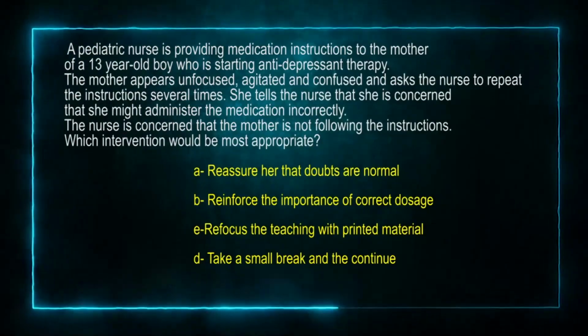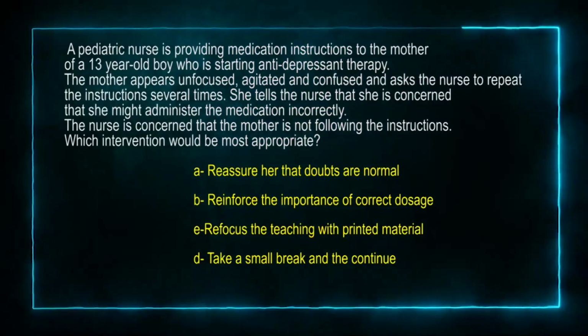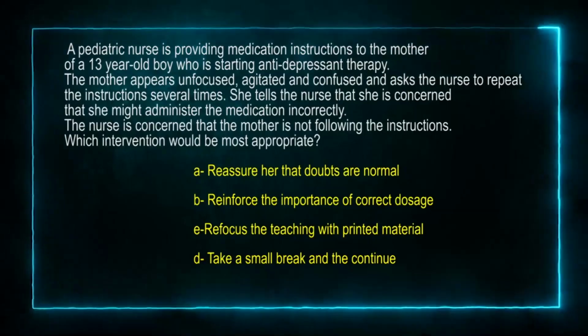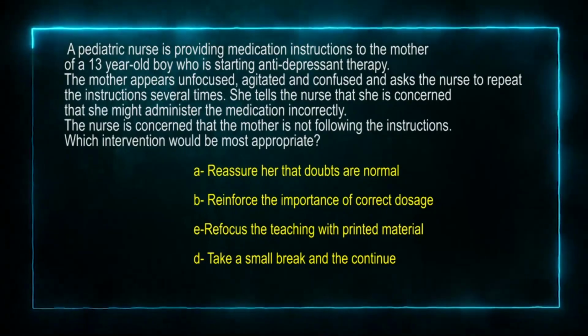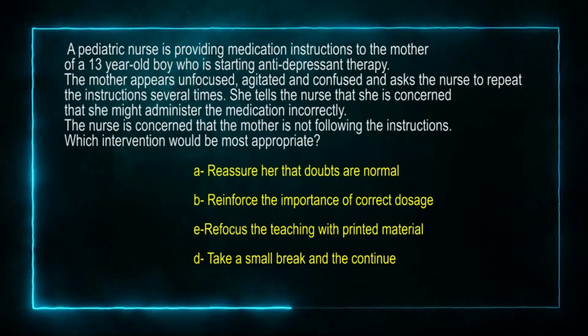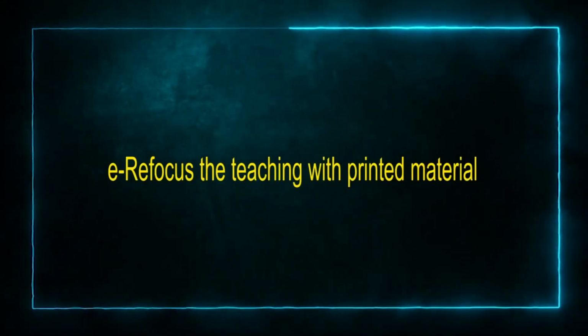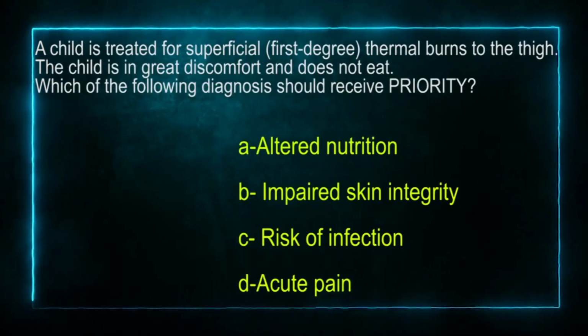And the options are A. Reassure her that doubts are normal. B. Reinforce the importance of correct dosage. C. Refocus the teaching with printed material. D. Take a small break and then continue. And the correct answer is option C. Refocus the teaching with printed material. Here is our next question.